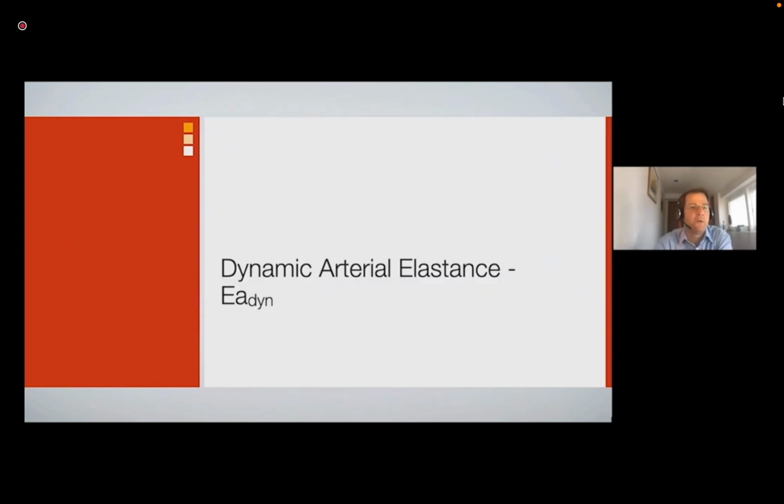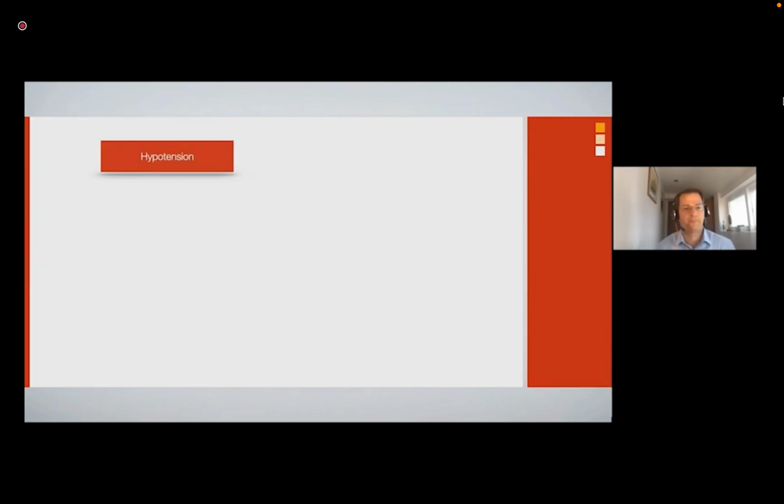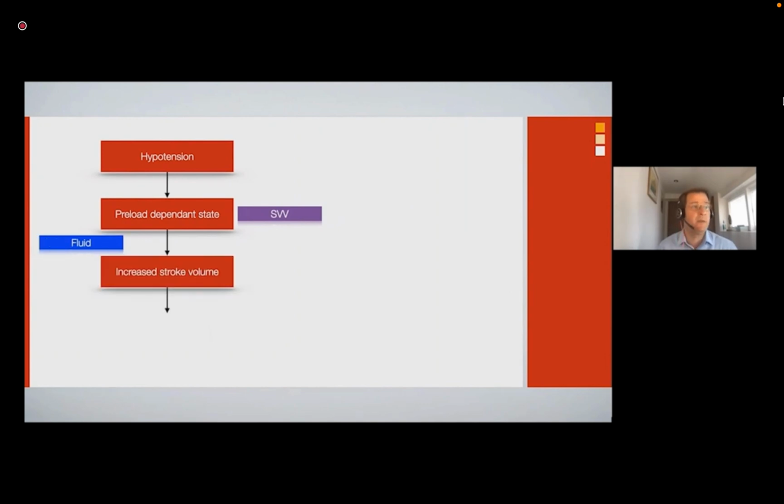I'm just going to focus on 2 new parameters, the first one being dynamic arterial elastance, or EA-DYNE. Let's take an example of a patient we see every day. We have a patient that's hypotensive. We know they're in a preload dependent state from looking at our preload dependent parameters, so SPV or PPV. And therefore, when we give them fluid, we know that will increase stroke volume, but that has an unknown effect on blood pressure.